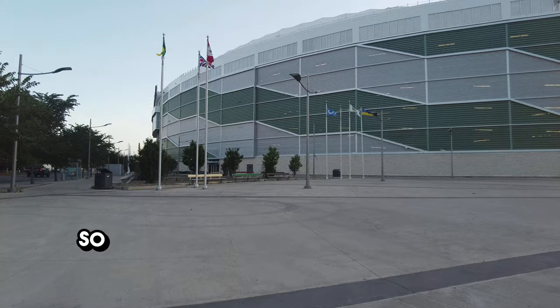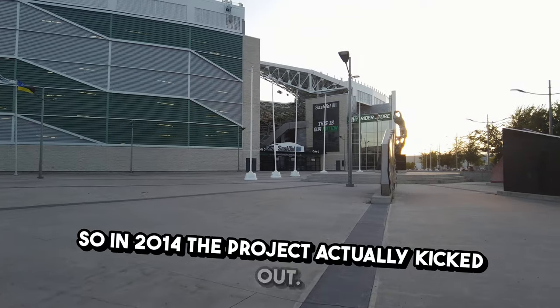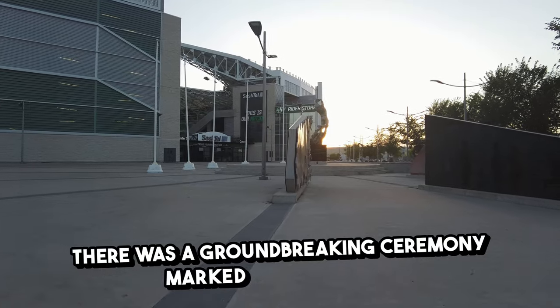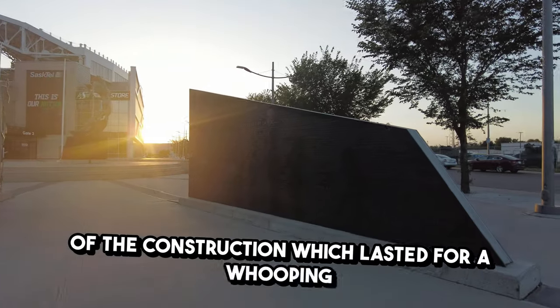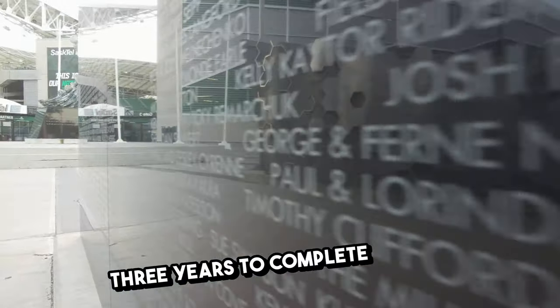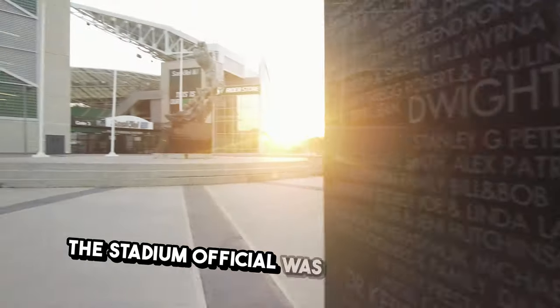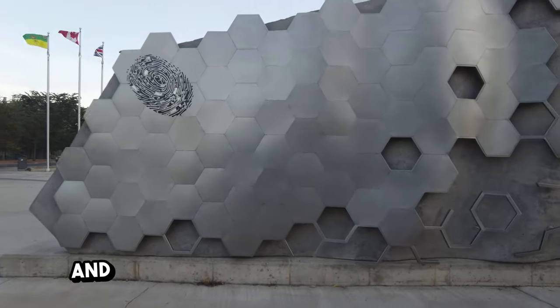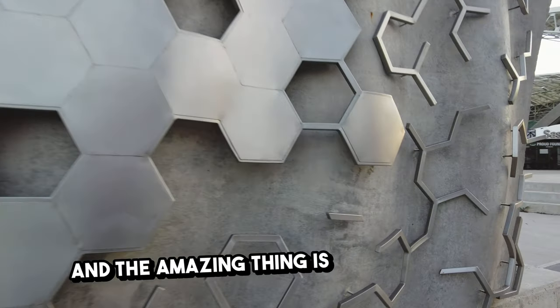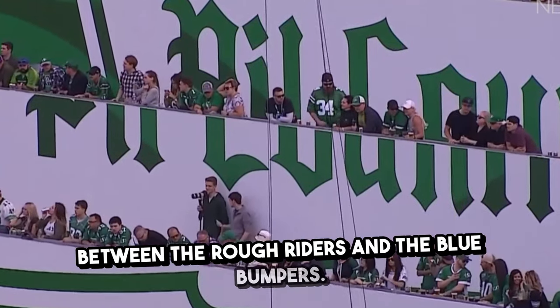So in 2014, the project actually started. A groundbreaking ceremony marked the beginning of the construction, which lasted within 3 years to complete. In 2017, the stadium was officially opened on July 1st. The amazing thing is that the entire ticket was sold out for the special game between the Roughriders and the Winnipeg Blue Bombers.